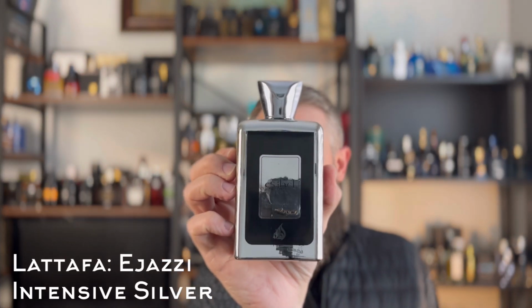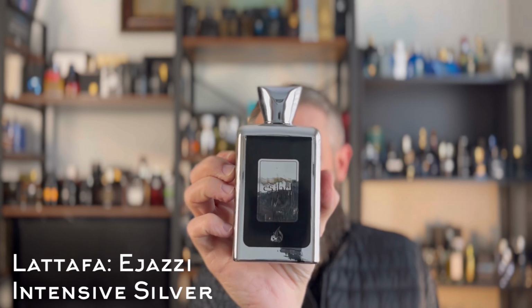One of my sons wears this almost every day. In the last few months, I smell it and it's so complex. It's kind of blowing my mind, although I don't wear it that much. So this is Ijazi Silver, Ijazi Intensive Silver.